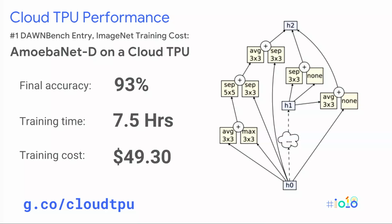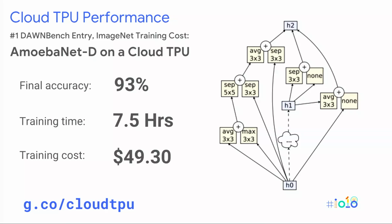So in the ImageNet training cost competition, we had the #1 DawnBench entry with a model called AmoebaNet-D. Now, this is a really interesting fusion of some of the work that we've been doing in research with these new hardware platforms, because AmoebaNet was an architecture that was actually evolved from scratch on TPUs. And then that model, not only if you train it longer, can get to state-of-the-art accuracy on ImageNet, but it can hit the target that DawnBench set of 93% in just 7.5 hours for under $50. This really makes this kind of state-of-the-art performance accessible to a much wider audience than it's ever been before.